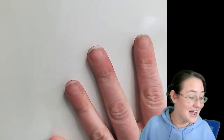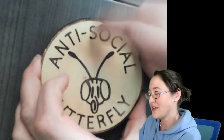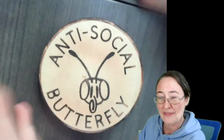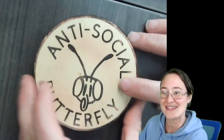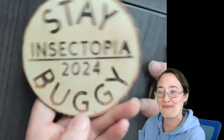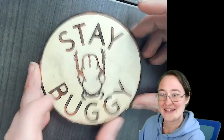Now, outside of that, I decided to pick up a new thing because that's me. I've been wood burning. It's been kind of fun. These are little wood burned discs, and I'm going to be drilling holes in the top of them and hanging them kind of like ornaments. This is a little butterfly head. It says antisocial butterfly. And then on the back, it says Stay Buggy Insectopia 2024.